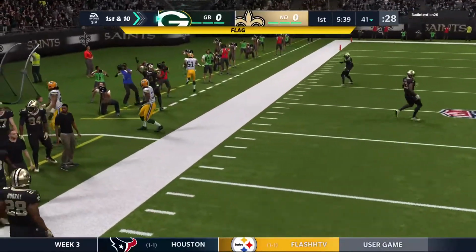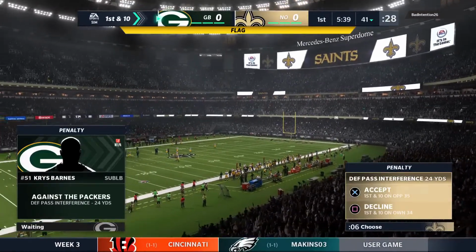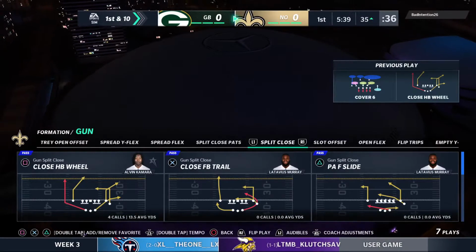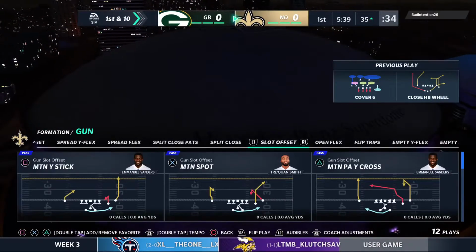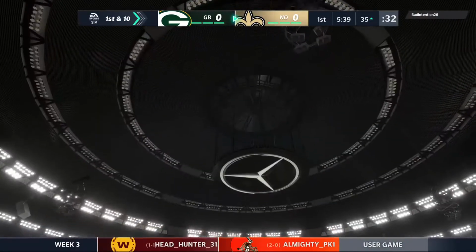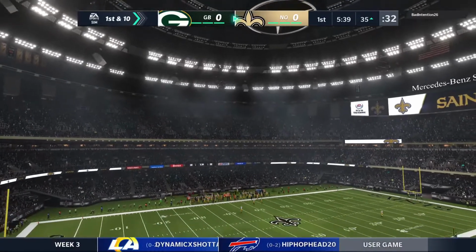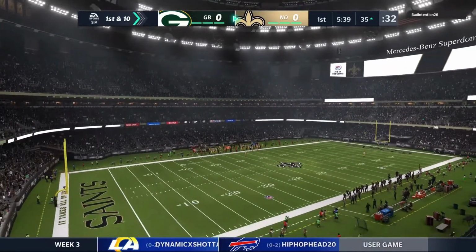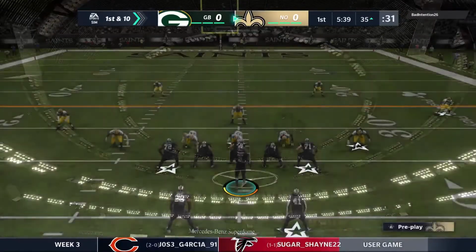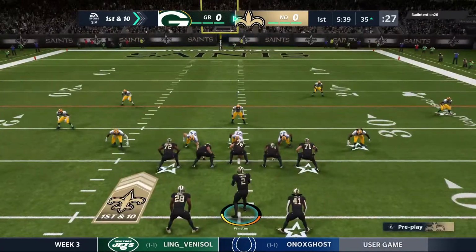Into double coverage, and it's intercepted. Picked off by Darnell Savage. Thought he had the pick. Flag comes in for PI, so cancel it out. Interference. Oh, a killer for them. Thought they had a nice play. Instead, they'll be marching off yardage against them. Ball up to the 35 now as they come up on 1st and 10.